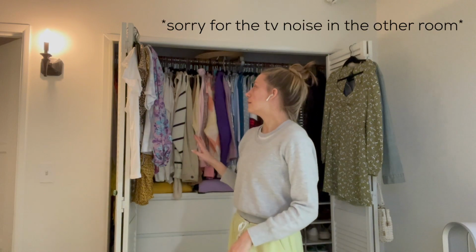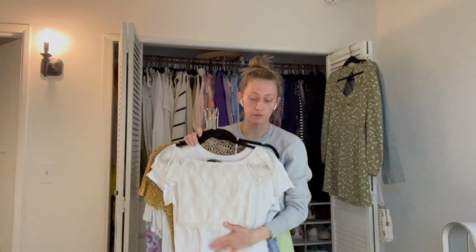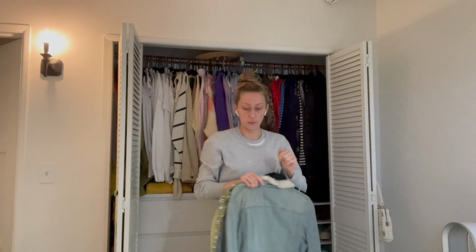So I just went through all my hanging stuff, and why is it that it always feels like you have so much stuff you want to get rid of, and then when you actually go through every item you're like, no, I'm gonna wear that, that's so cute, I'm gonna wear that again. But I managed to get down some stuff I know I definitely want to get rid of, and some stuff I need to try on. But I'm going to go through my drawers as well.